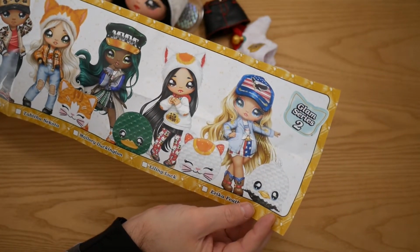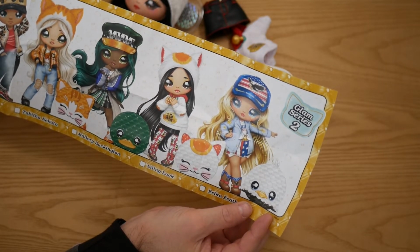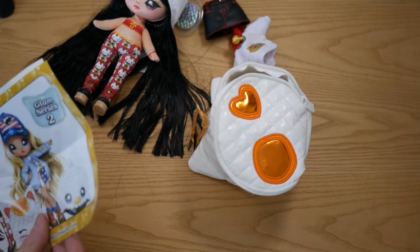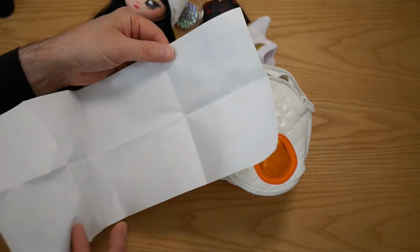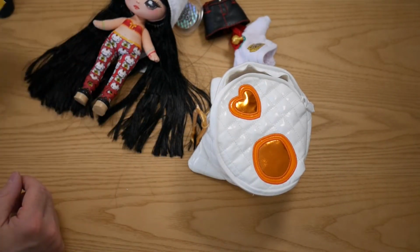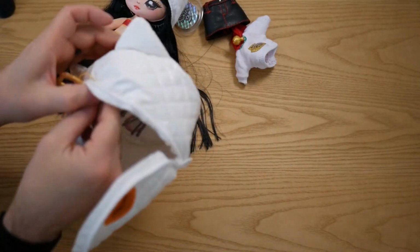I don't know what Glam Series 1 was. I don't even know if there's been any since then. But yeah, so that is it. It's kind of a poster, I suppose. There's nothing on the back, so you could probably put it on the wall if you were desperate for something to go onto the wall. But yeah, you could then use this bag for anything, really.